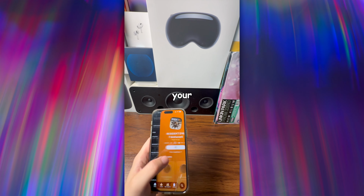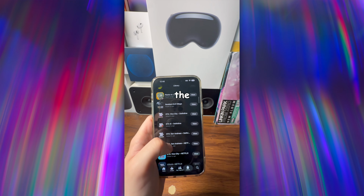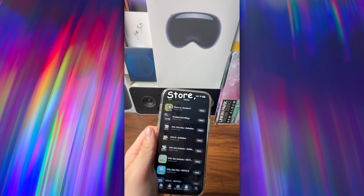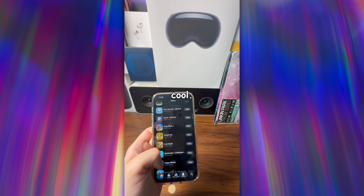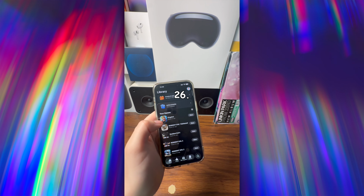You can download all your games that you purchased on your Apple account from right within the brand new games app. It's basically a blend between the App Store, Game Center, and Apple Arcade. So pretty cool. This was your first look at the brand new games app in iOS 26.